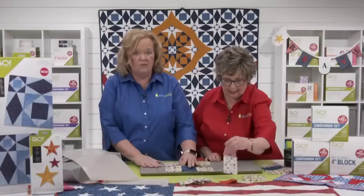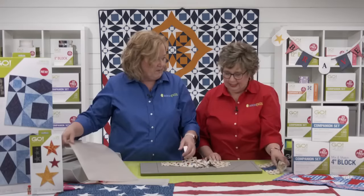So think about if you're going to sew them together, can you cut them together? I know we have so much 4th of July. We do. I love it. I love all of it. All the red, white, and blue things.